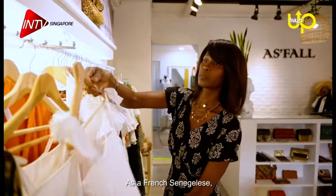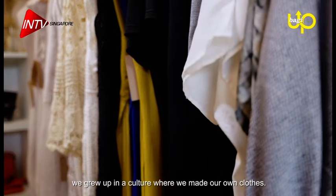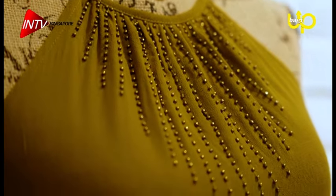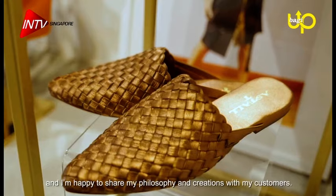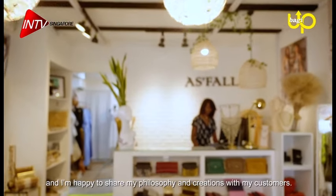As a French Senegalese, I grew up in a culture where we made our own clothes. I remember shopping for fabrics and designing my own clothes. Fashion design is something that has always been part of my life, and I'm happy to share my philosophy, my creation, with my customers.